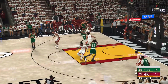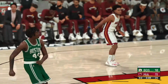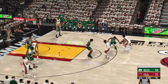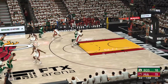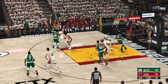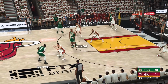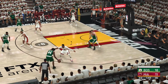Smart up top, now recovering. And it's Williams finishing it off. You know, something that Williams does so well, as soon as he has inside positioning, he just goes for the finish. Stolen by Smart. And now with the fast break, Smart with the ball. Kicks to Tatum. We've got 1:48 left here in the third quarter. Pass to Williams.